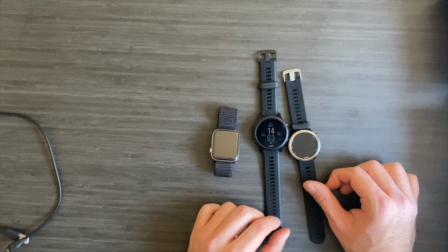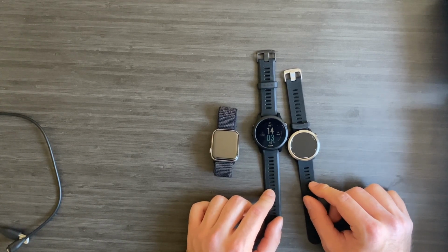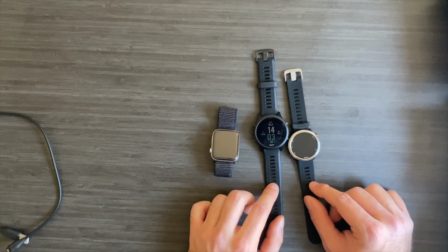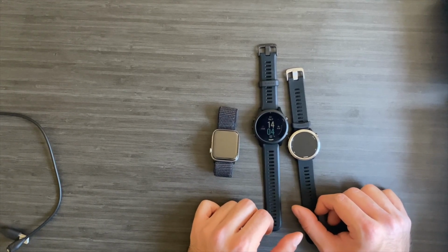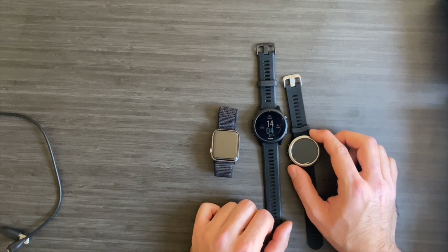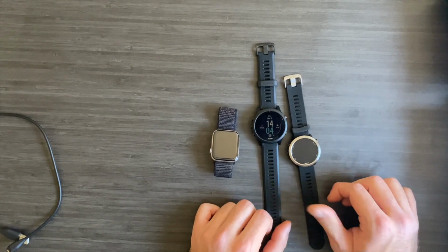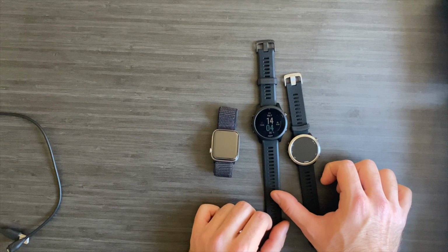So the difference between these two watches at the minimum is like $200. So my thought was, all right, why am I going to spend $200 just so that I don't have to press a couple extra buttons to end the bike workout and start the run workout? And I'm going to use that feature like a couple times a year, because I don't really track open water swims, I do my swim workouts in the pool, and so on and so forth. So I got the 645, and then I realized that this 645 did not do one feature that I really wanted, which is the reason why I got this 945.